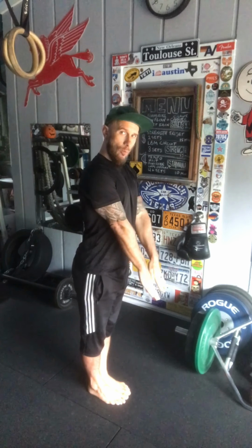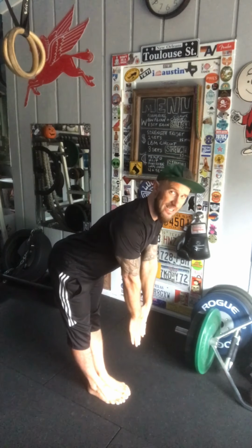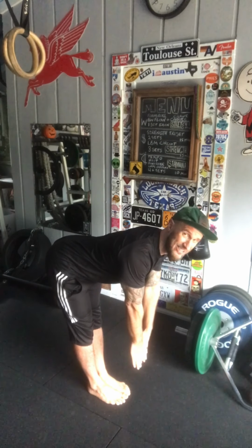But if you're cleared to go, you're all good, the first thing I want you to do is stand with your feet together. I want you to lock out your knees. Straighten your arms, and lean down with straight knees as far as you can go. How far can you go down and your back still stay completely straight?